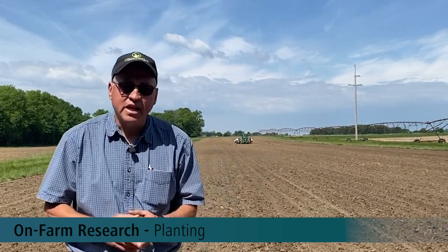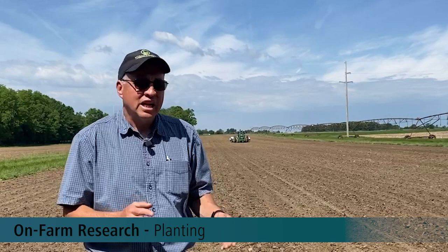Now, I don't like the old side-by-side test where you split a field and do one thing on one half of the field and something else on the other half of the field and compare yields. Too much variability. But with GreenStar or 2020 in the field view, you can record what you're testing and then it's saved until harvest. Like here, we're testing for the effects of a planter treatment on corn.